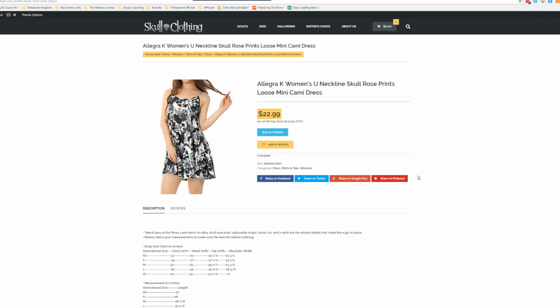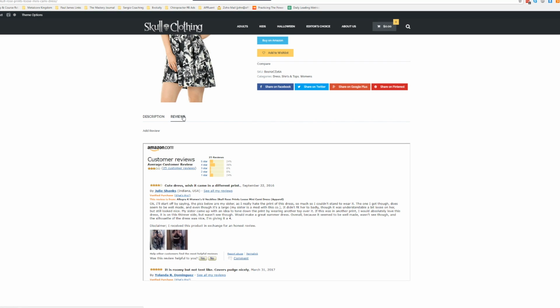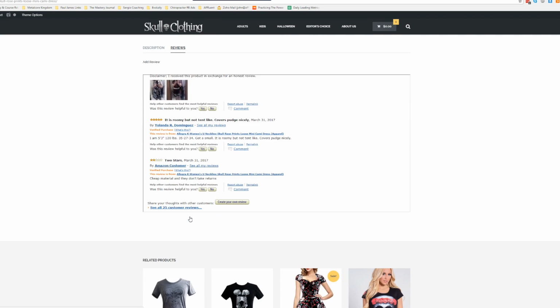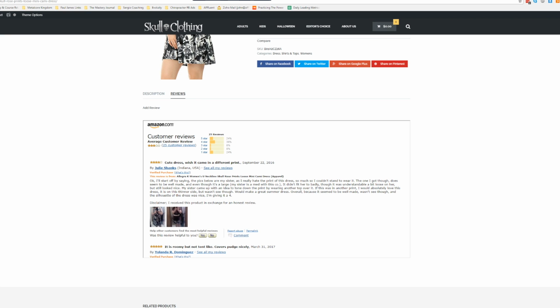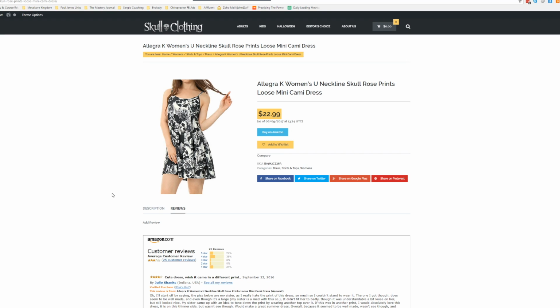With this particular layout I have, this particular theme and design, you can share all of this on the different social media networks. You can see a description of the product here. It's got all the measurements, the features, and it even embeds all of the reviews for this particular dress right inside the website here. You can see these are reviews pulled from Amazon. So it's pretty slick. This plugin is doing all of this for you, and you don't need to be manually trying to add all this information yourself.